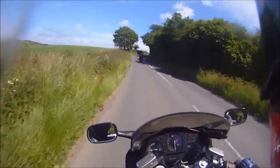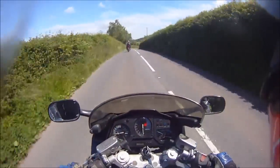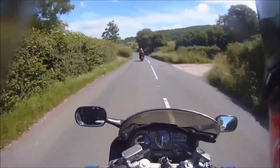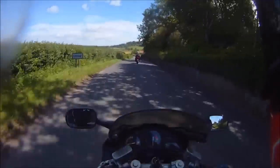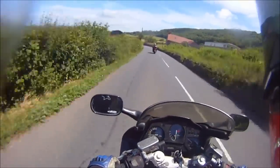What's this guy on here then? Is that an MT-09? It's one of the new MT-09 touring things, isn't it? No, it's not. I don't know what that is. Triumph, maybe? I don't know. It looks a lot newer and a lot more impressive than what I'm riding anyway. I think it's a BMW maybe. See, I see a shaft drive there.